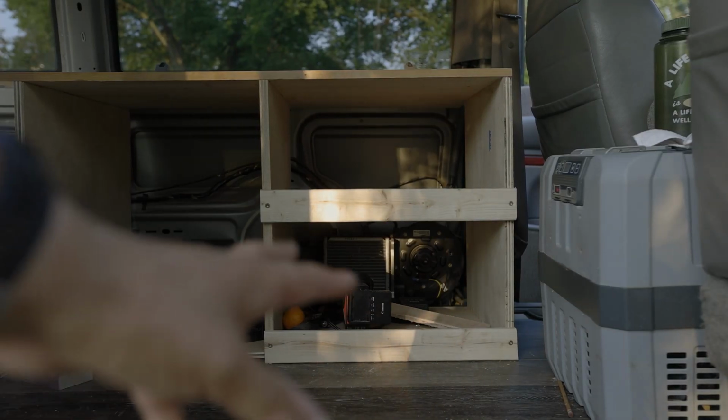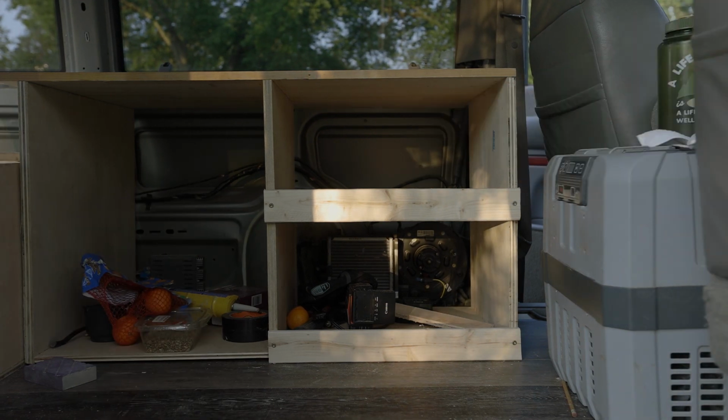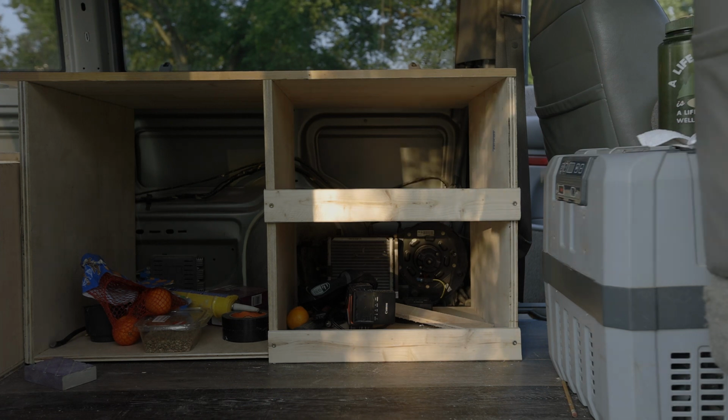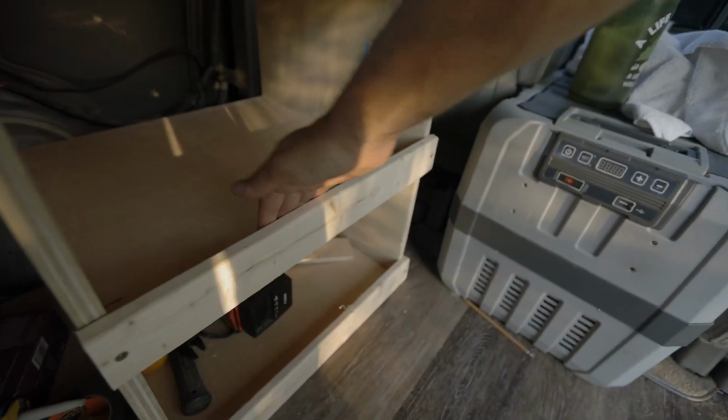Just installed a couple little finishing pieces there. It sits up about an inch so that way anything that's inside of there cannot slide out. See, there's plenty of room down there.